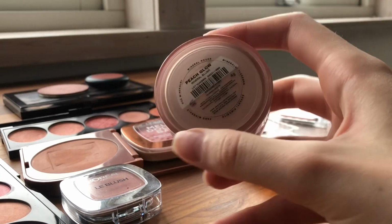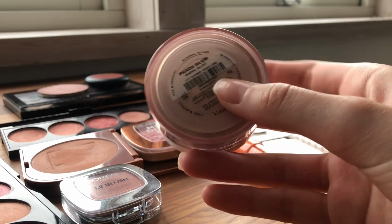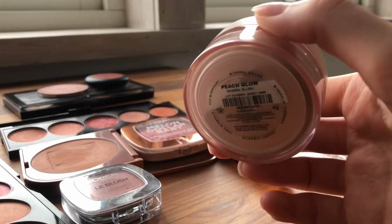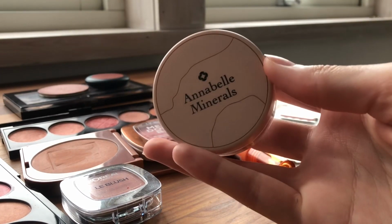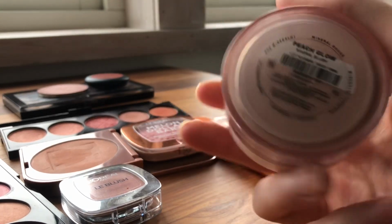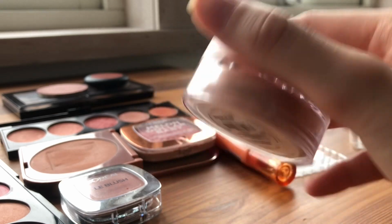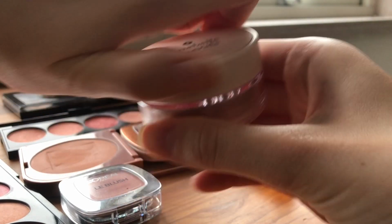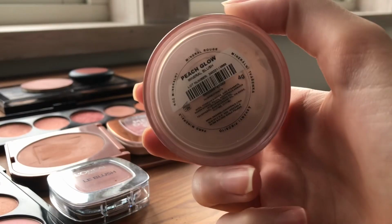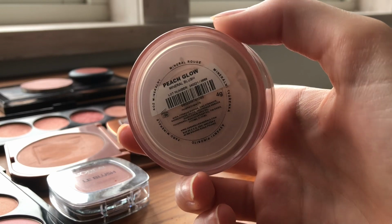So another blush single, I suppose, is this one. It is a loose powder actually, and it's from the brand called Annabelle Minerals from Poland, and this is in the shade Peach Glow. I haven't used this a lot. It comes in this sort of compact. It's a very natural peachy color, and I will be keeping this one.